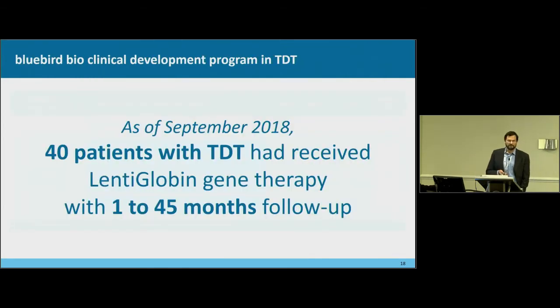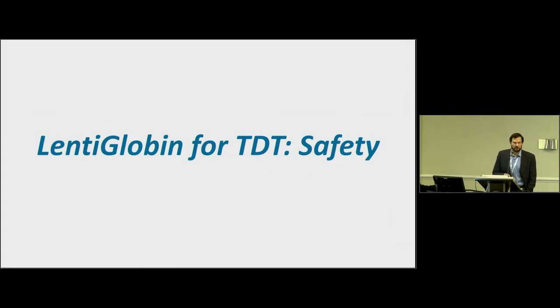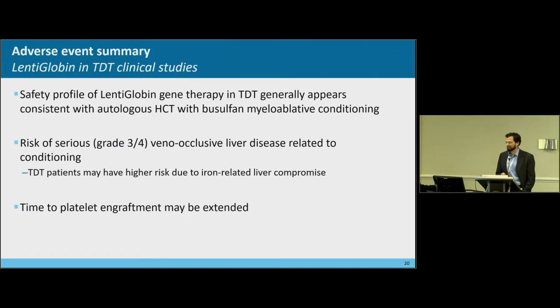So where are we from the clinic at this point? As of the data cut that was presented at this past ASH, so September 2018, 40 patients with TDT had been treated with up to 45 months of follow-up. Let me focus first on the safety of LentiGlobin gene therapy. So the safety profile is really consistent with myeloablative conditioning with busulfan.